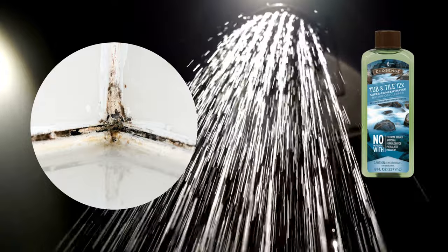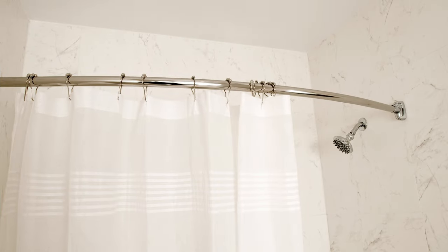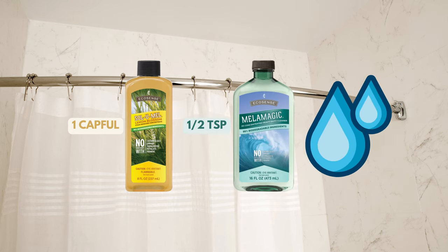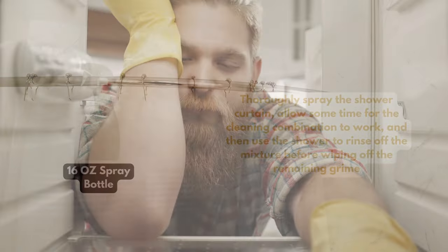This is also excellent for cleaning mold and mildew off bathroom shower curtains. For shower curtains, combine 1 capful of Solumel and 1/2 teaspoon of Melamagic with water in a 16-ounce spray bottle. Thoroughly spray the shower curtain, allow some time for the cleaning combination to work, and then use the shower to rinse off the mixture before wiping off the remaining grime.